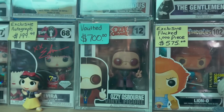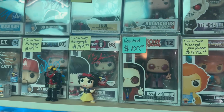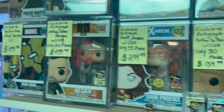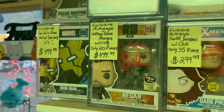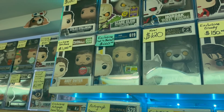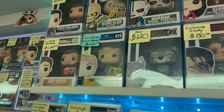Up here, look at this original Ozzy Osbourne. That's a pop you pretty much never see these days. There's also a $7 a pop signed Dark Phoenix, which is super cool. You have an Iron Man with some crazy box art, which is really awesome to see. Oh my gosh, up there they have a Fugitive Toys Mouse Rat Andy Dwyer. That's like one of my all-time holy grails that I hope to get someday from the Parks and Rec line.